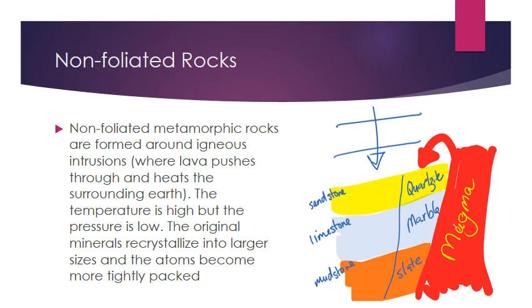Okay, so non-foliated rock. These are normally ones that are made with a bit of pressure and definitely a lot of cooking. So we often see these along the sides of where volcanoes have pressed through. So this here is what we call an intrusion. It's where magma from below has pushed through the land above, and as it's burst out of this volcano, it's actually cooked the rock as it passes through. The rock where it touched got cooked.